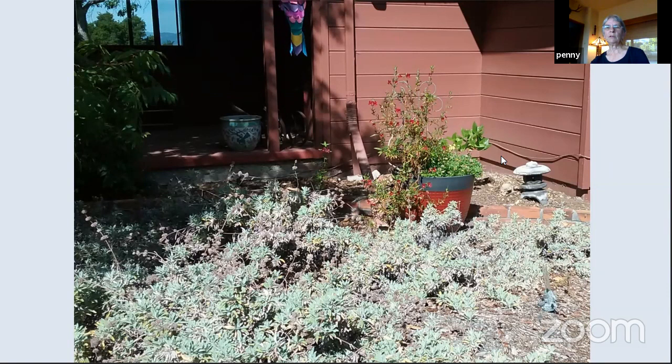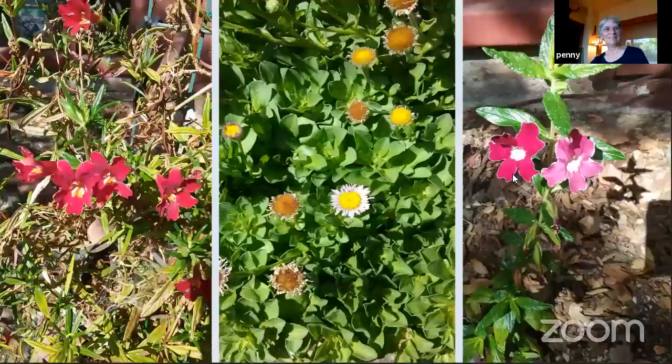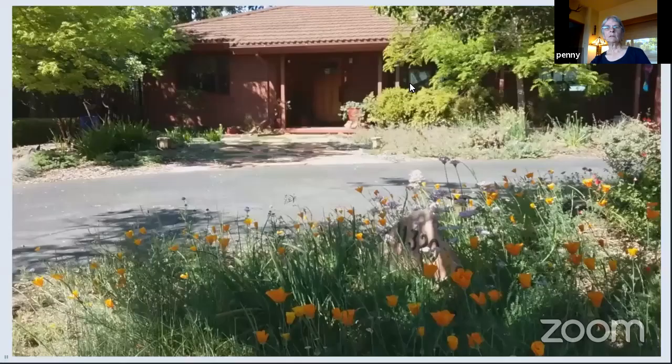Now, since the park opened a couple days ago, I've noticed I had my first fawn in the front yard this morning. So I guess the deer are back. And this is just a close-up of the monkey flower and the coastal daisy. And this is another little sticky monkey flower that I got from the nursery that's just starting. I put it in the ground and I'm hoping to replace a lot of this nandina that's across the front that we put in when we first moved in.